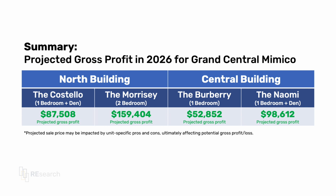But this is still valuable information because it should help inform what kind of investment it should be if you're not living in the unit. Depending on your own personal threshold on minimum ROI, you can decide whether it's a long or short-term investment.